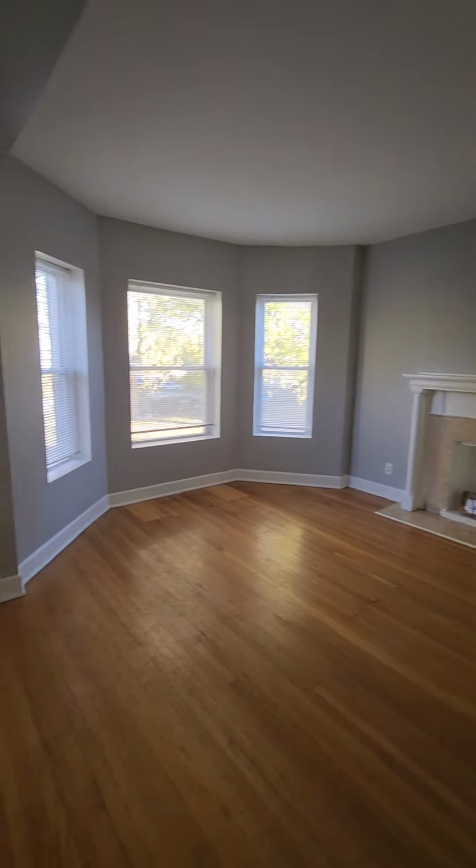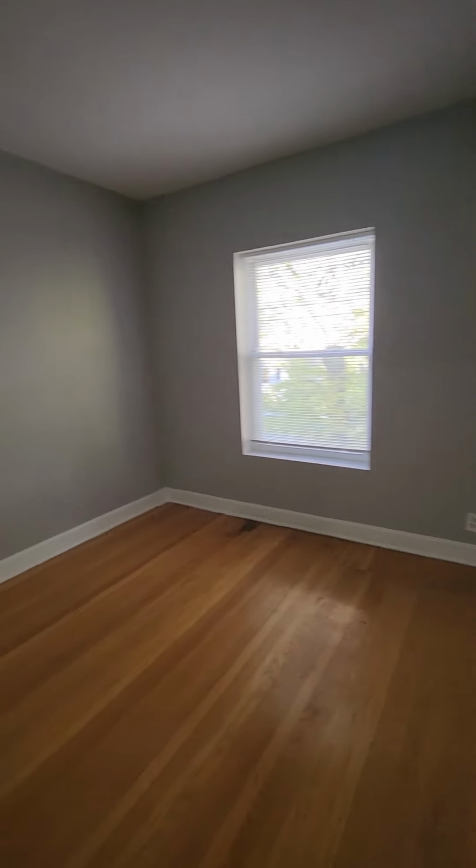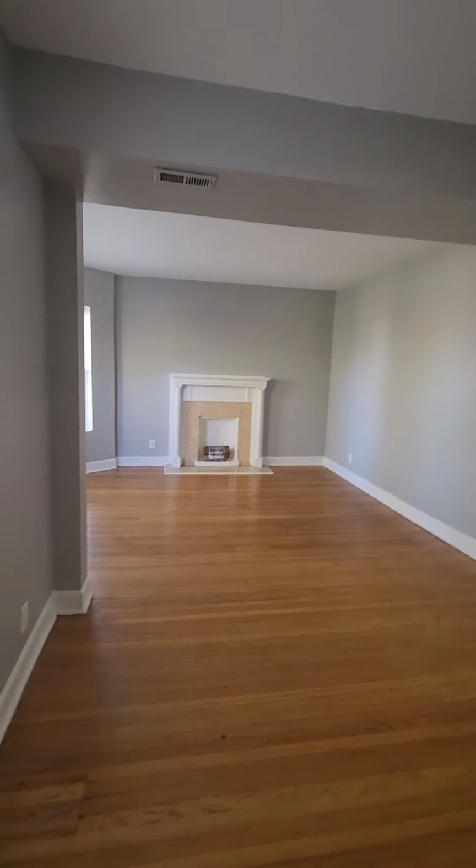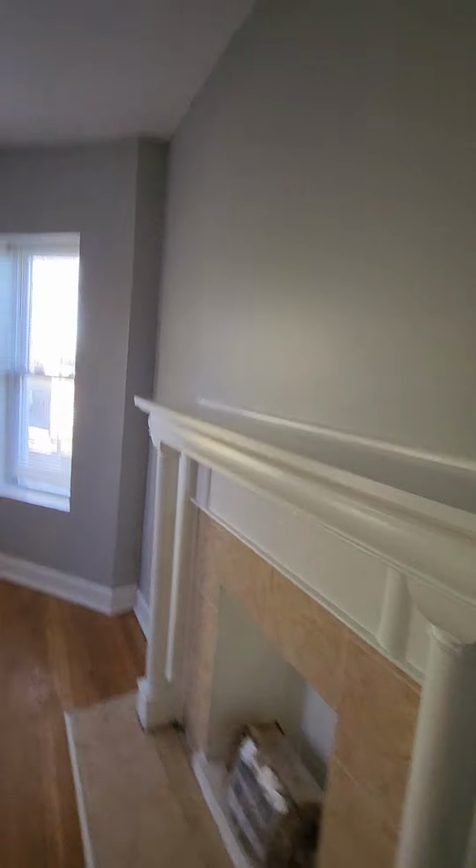We're going to go into the front room. Right before you go in the front room, there's a closet here. Large front room. Take a look at this from a different direction. We'll go from another direction. This is a large front room.